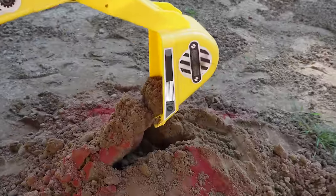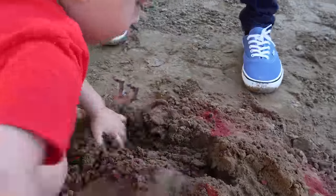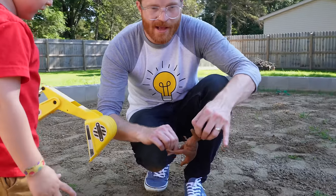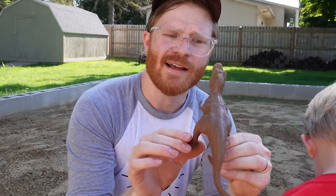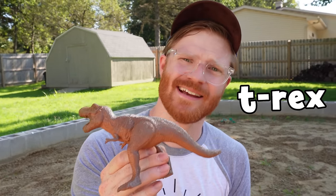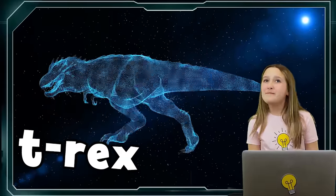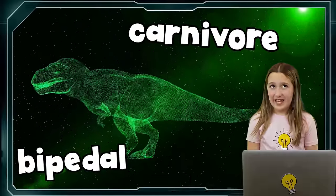Oh, whoa, what do we see? Look. Okay. It's the big one. This is the T-Rex. Chloe, what can you tell us about T-Rexes? Yes, the T-Rex is one of my favorites. The T-Rex was a really big bipedal carnivore. That means they walked around on 2 legs and ate meat.